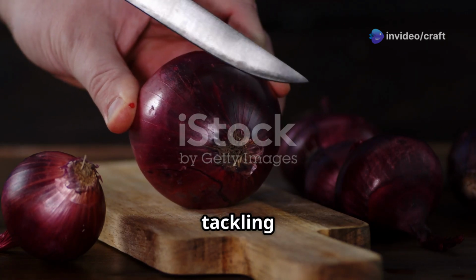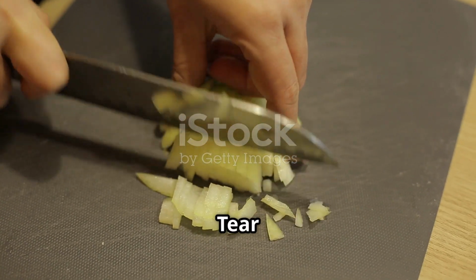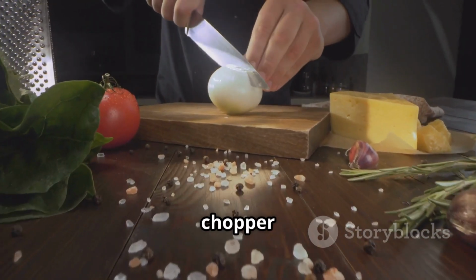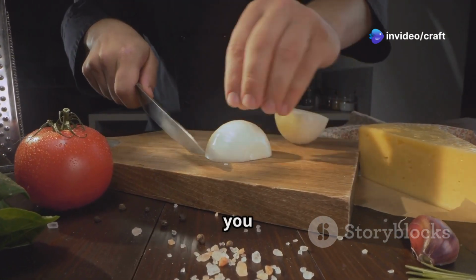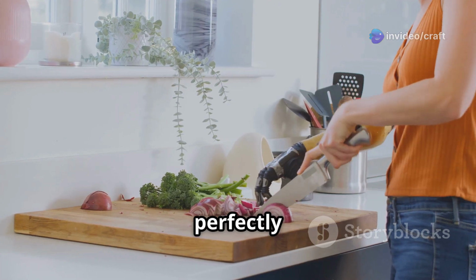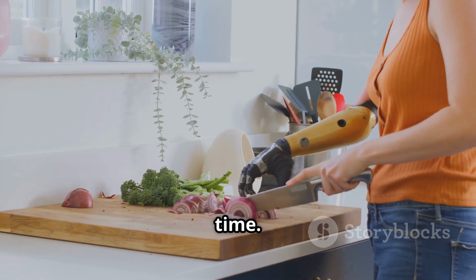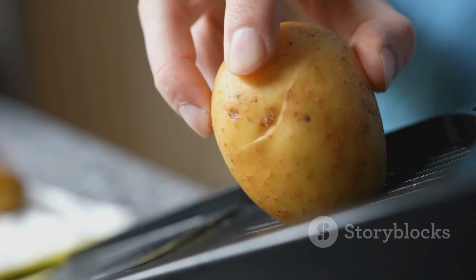First up, we're tackling the dreaded onion. Chopping onions by hand is a one-way ticket to Tear City. An electric food chopper will mince those onions in seconds, along with garlic, nuts, herbs, you name it. No more watery eyes, no more uneven chopping, just perfectly diced ingredients every time. Look for a USB rechargeable model for ultimate convenience.